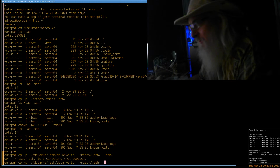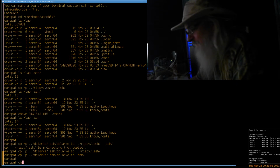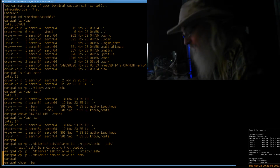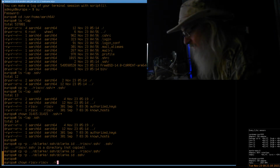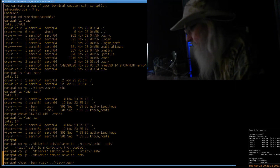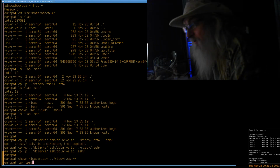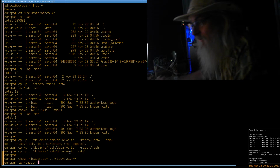Yeah, right, okay, I'm doing too many parameters again. Doing a fine job of messing this up. Okay, chown RISC-V, RISC-V.ssh. Every damn thing there. Let's take a look because it looks like the beer, like I haven't even had any beer yet. You know, not really.